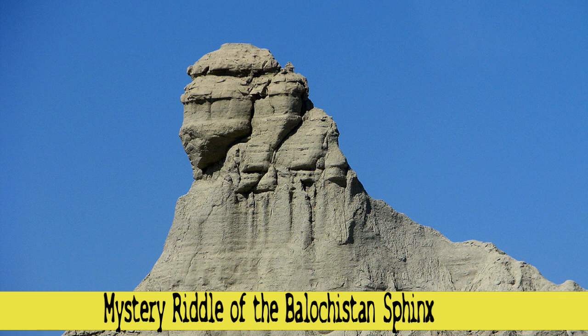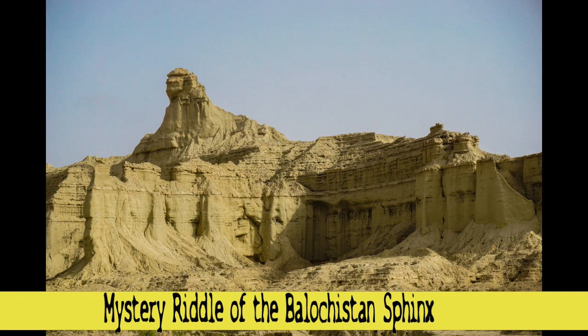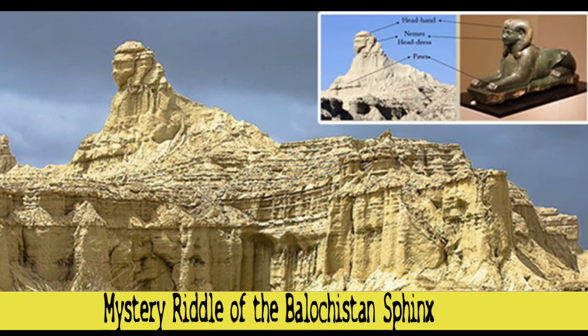In photos, the Balochistan Sphinx appears to have a chiseled and well-defined jawline and facial features, including eyes, a nose, and a mouth. Much like Egypt's Sphinx, the Balochistan Sphinx looks like it is wearing a headdress too. The Nemes is the Egyptian pharaoh headdress that the Great Sphinx wears on its head. The Nemes headdress is a striped cloth covering the back of the head, the neck, and the crown of the head. Two flaps on the side hang under the ears, in front of both shoulders.